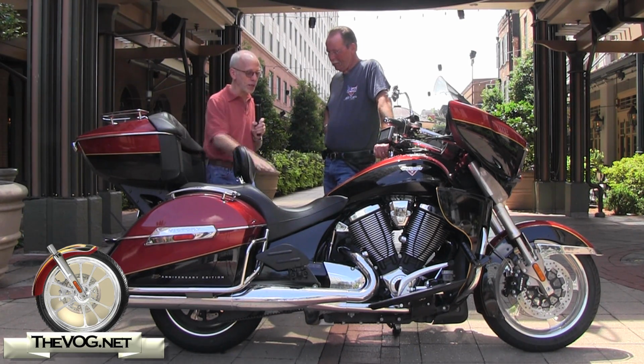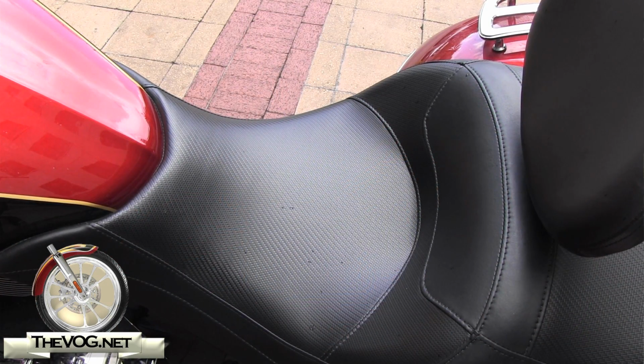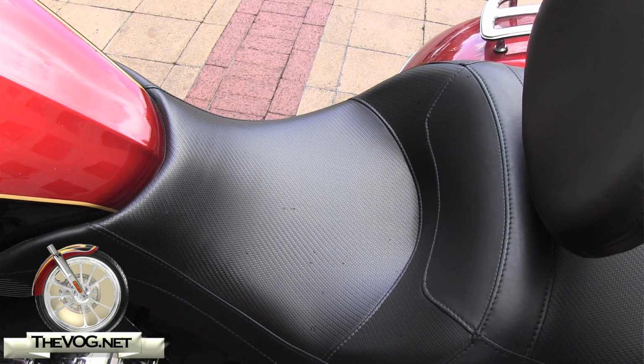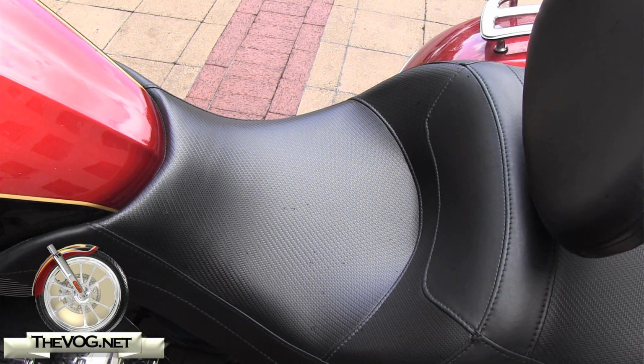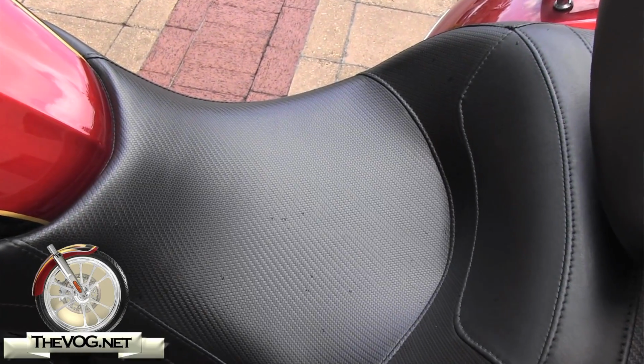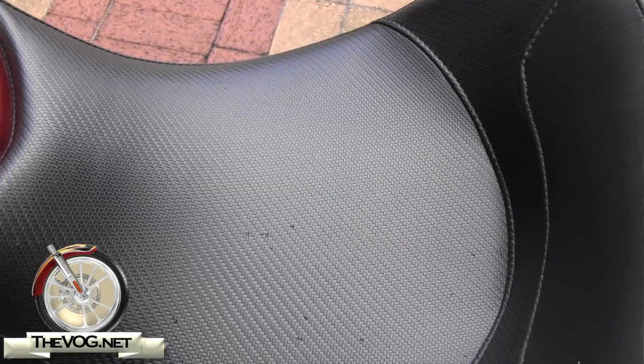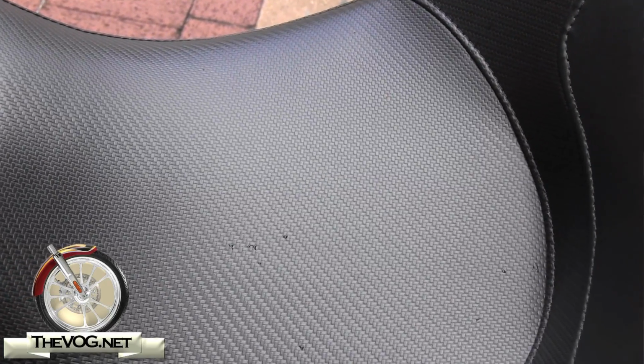Okay, let's talk about comfort. Now, the first thing you notice, the seat on this is an upgraded seat. I don't know what you call it, but it's some sort of mesh embossed, I don't know if this is leather or vinyl. Why don't you tell us about it as well as the comfort characteristics? It's vinyl. What do they call that pattern? Like a carbon fiber style? Yeah, it's a carbon fiber style.